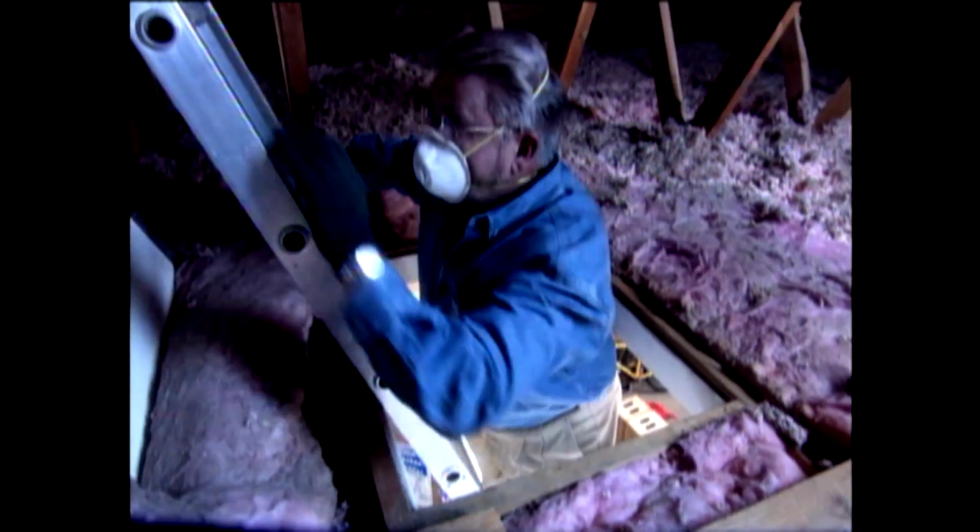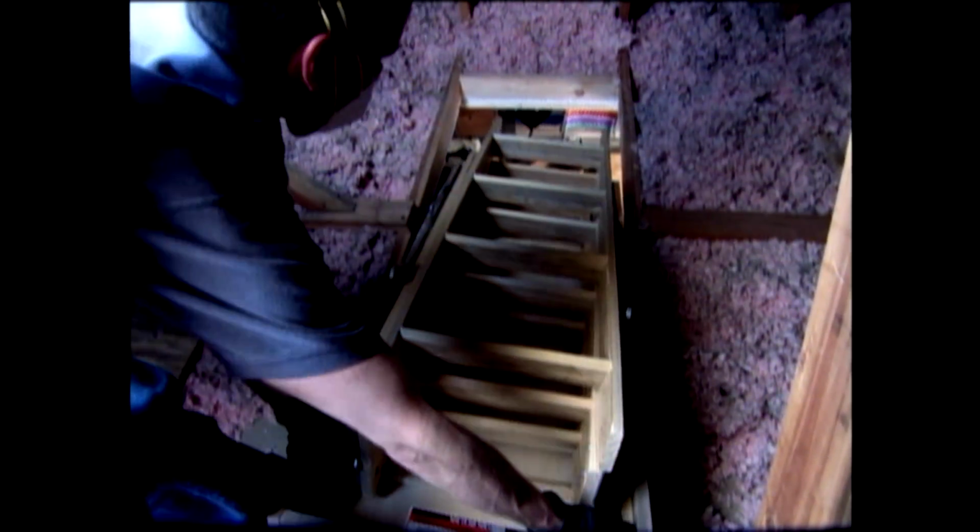Have an attic but no easy way to reach it? That was this couple's dilemma. So I dropped in to help them install a pull-down stairway. If you love your home, you'll like this show.